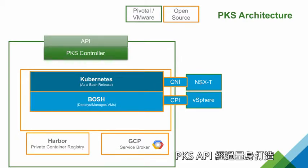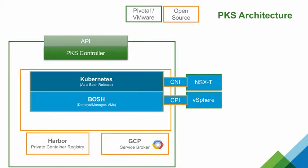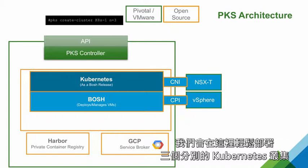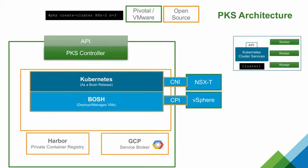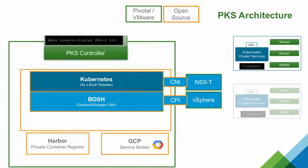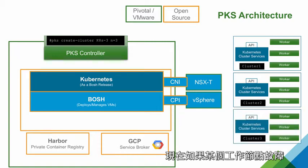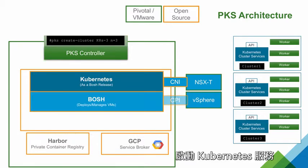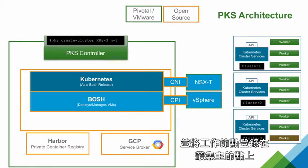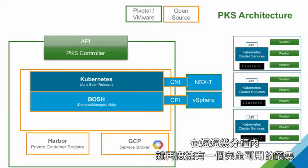The PKS API is purpose-built to make it easy to deploy your Kubernetes clusters. Here we're going to easily deploy 3 separate Kubernetes clusters. Now, if a worker node fails, BOSH will detect the failure, reprovision a VM, start the Kubernetes services, and register the worker with the cluster master. In just a few minutes, you have a fully available cluster again.